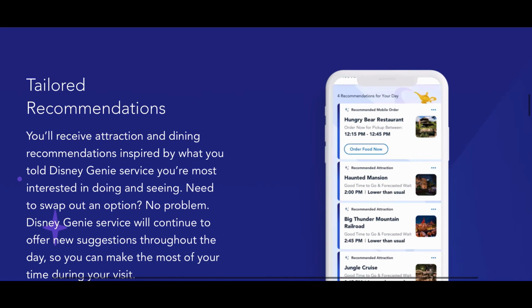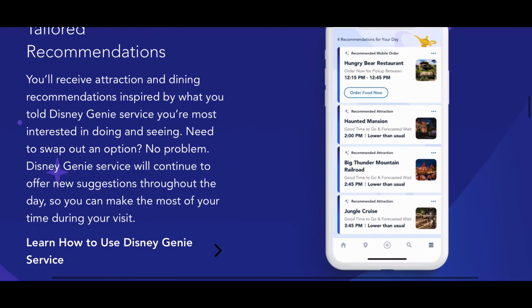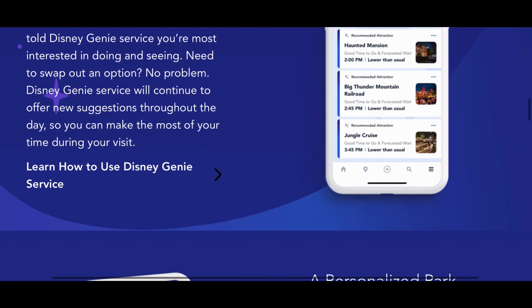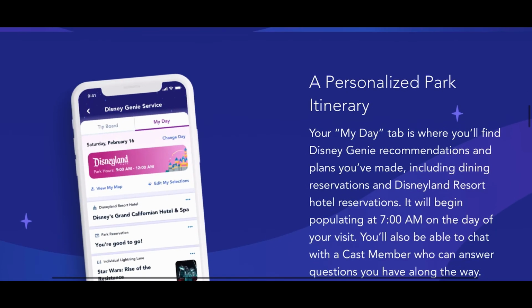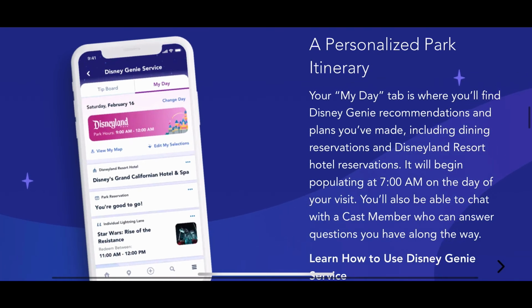The Genie app gives you dining and attraction recommendations during the day. And we'll continue doing this during the stay at the park. These recommendations are what can save you time at attractions, letting you know which ones will take you longer to get to at the time. And if you want to know how to use the Genie, there's a video on the website.